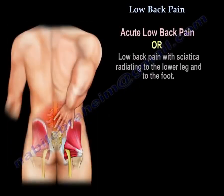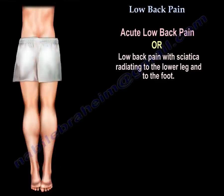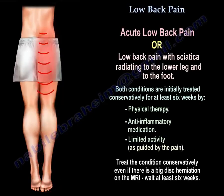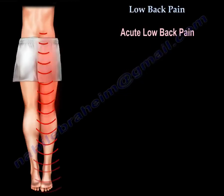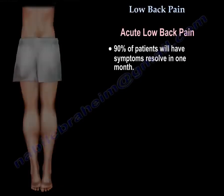Acute low back pain or low back pain with sciatica, where the pain radiates to the leg and to the foot, are both initially treated conservatively for at least 6 weeks by physiotherapy, anti-inflammatories, and limitation of activity as guided by the pain, even if there is a big disc in the MRI. So wait 6 weeks. 90% of the patients will resolve the symptoms in 1 month.